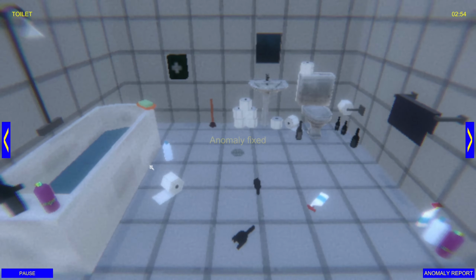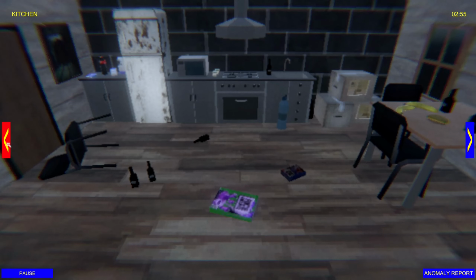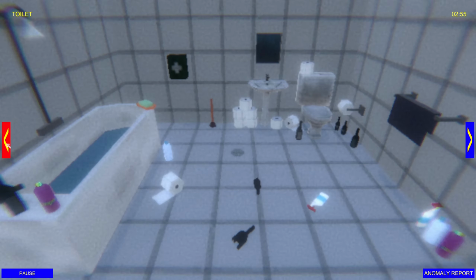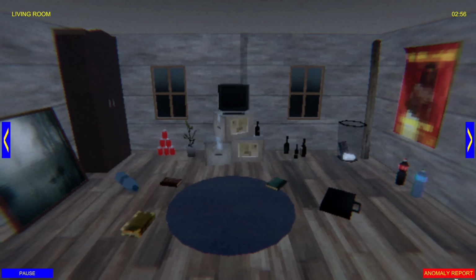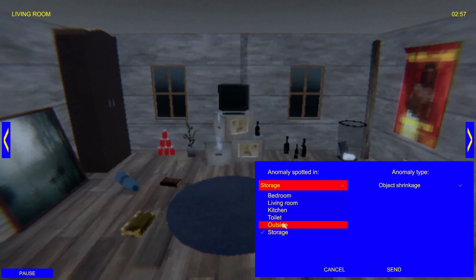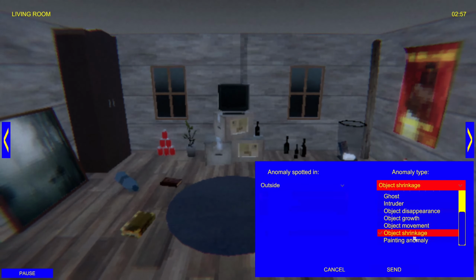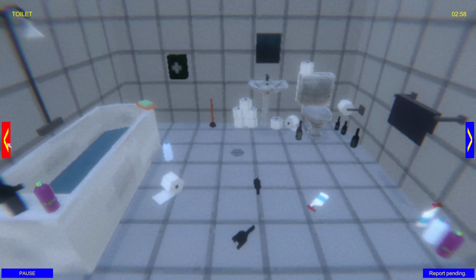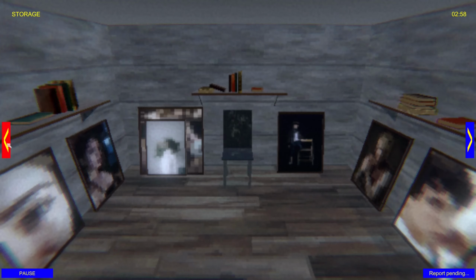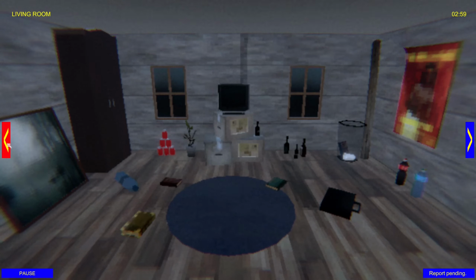Has this toilet always been this big? I haven't looked outside for a while. Is the camera the outside camera? Oh, that's what I call a camera malfunction. My outside is missing. There you go. I'm pretty sure it is. See, I noticed this because we have fewer cameras here. Wait, is outside the only thing that's missing right now?